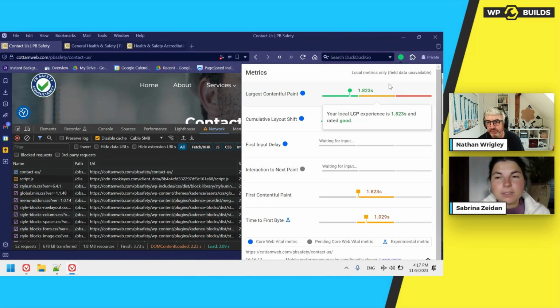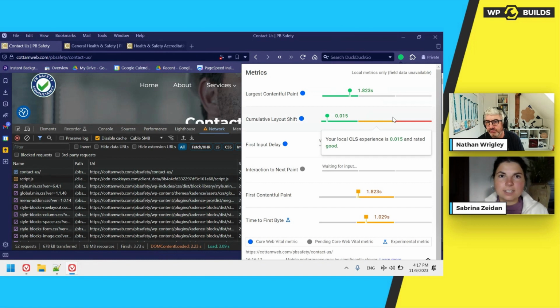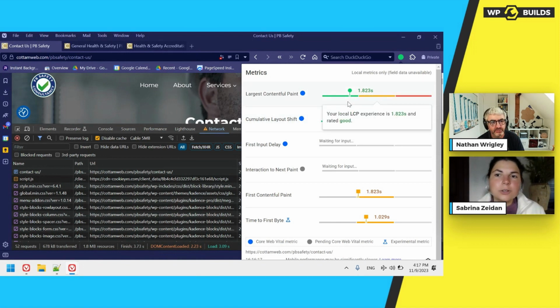And the cool thing about this extension, if we had field data already, if it was the live website, it would tell us here, your local LCP experience is such and such, and it replicates such percentage of the experience of real users on your website. This is super handy. You can see how your lab tests replicate actual Core Web Vitals if we had them right now. Maybe in our future episodes we will have Core Web Vitals values and we will have more information here.